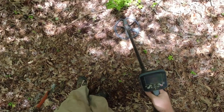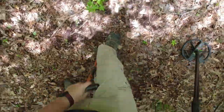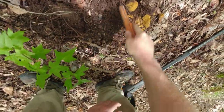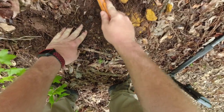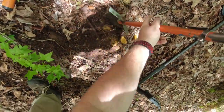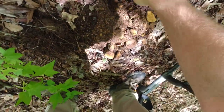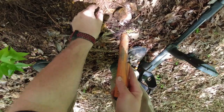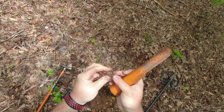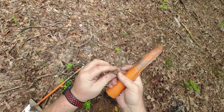$12.32. $12.33. Just below an Indian, right around where a bullet would read. All right, right in there. And yeah, that's going to be a, looks like a, either a fired musket ball or a, I think that's a fired musket ball.